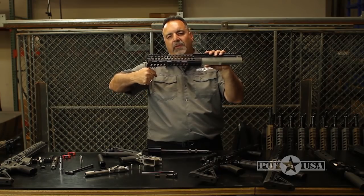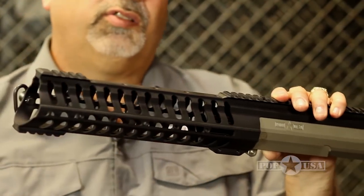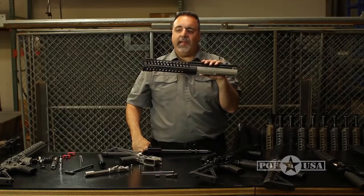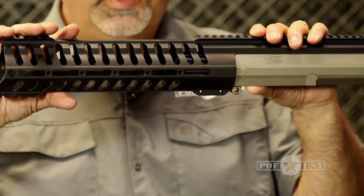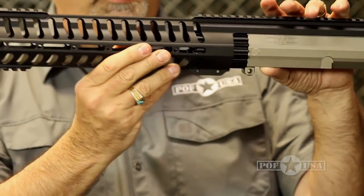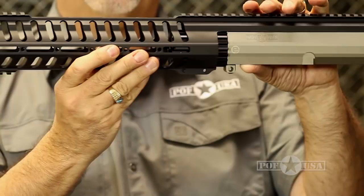So if you got someone that's pulling with a lot of leverage, they'll flex that receiver and also flex where the bolt and the barrel extension engage. We don't break bolts. Never have, never will with this design. If this rail gets flexed by someone pulling on a vertical grip, they're only gonna flex it to the front of that barrel nut, which is 3 inches away from its lockup.